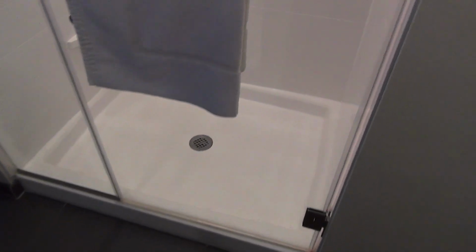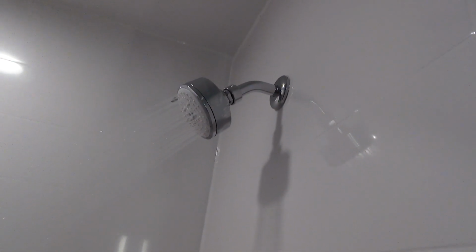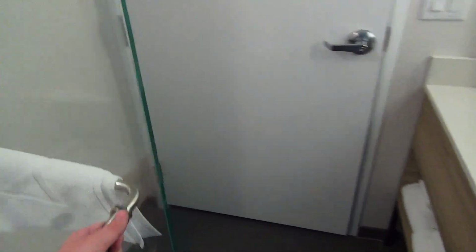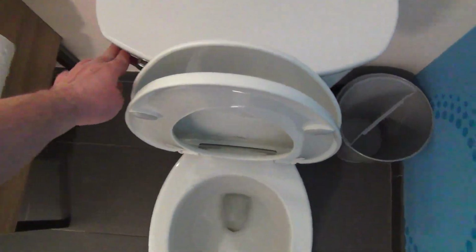And here's the shower. As typical for True by Hiltons, they usually don't have bathtubs, and this one is no exception. Wow, shower looks nice. I mean, if you're only going to have a shower, you might as well make it a nice one. And then there's the toilet down there. Nothing much to say about that.